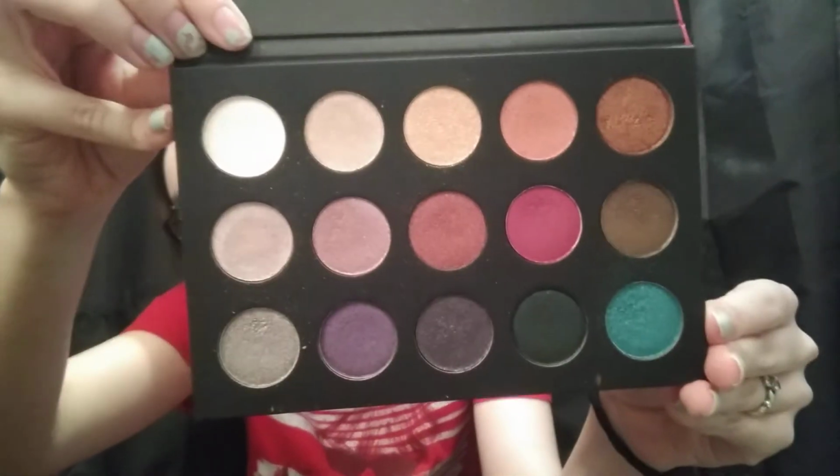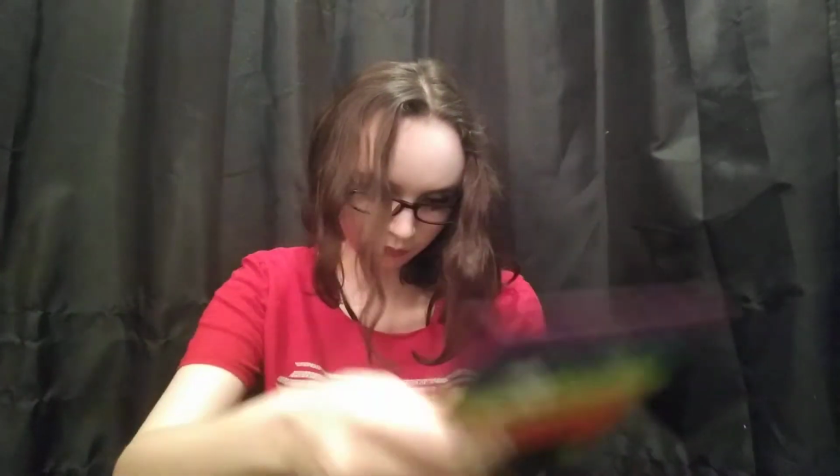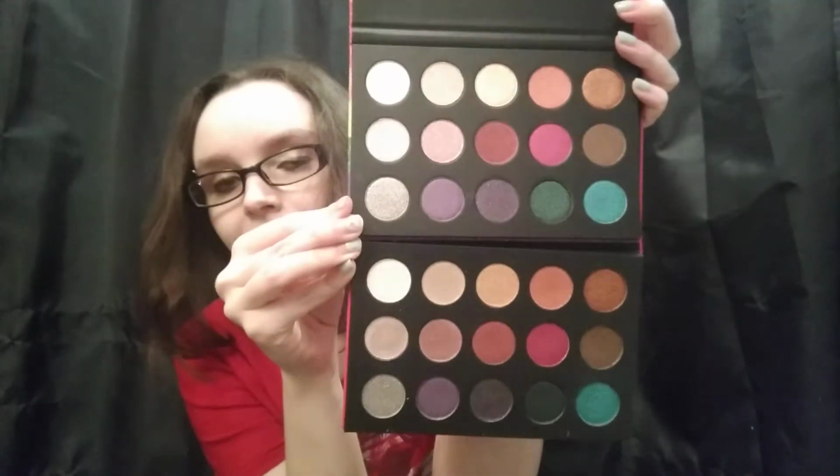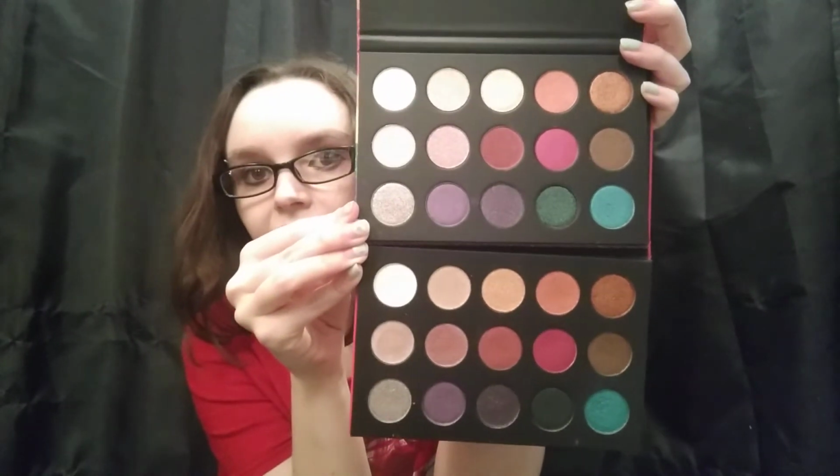But this is what it looks like on the inside. I might have done a review. Don't quote me on not having done one. I have no memory. But, look familiar? Yeah, it's the exact same palette. They just wrote Wet n Wild here and changed the outside and changed the name.